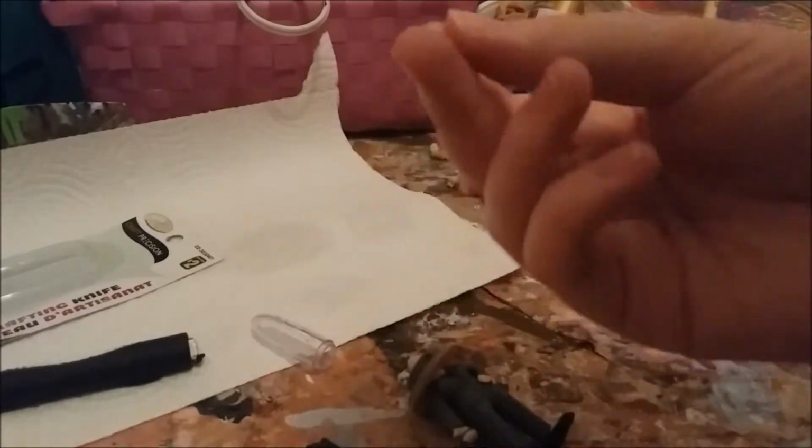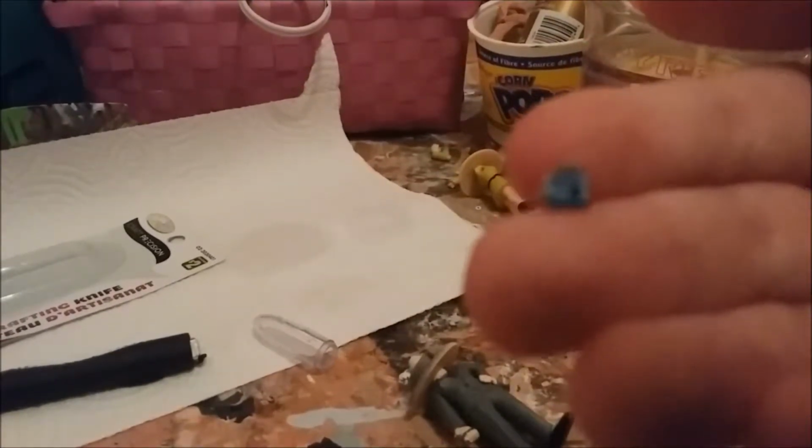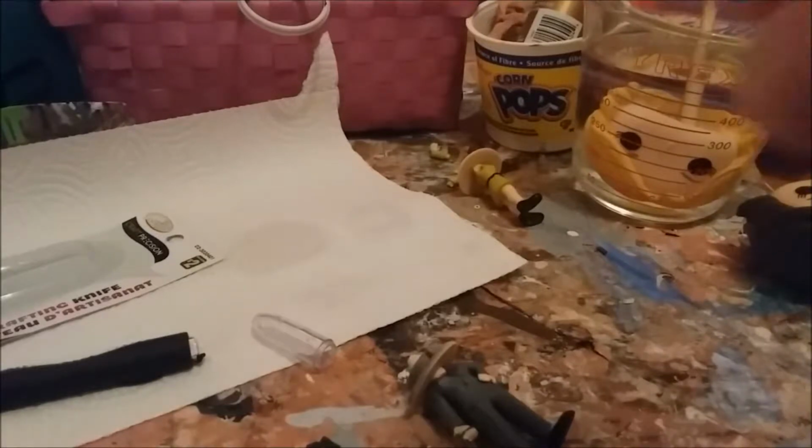I also cut off the badge, which was actually pretty easy to cut off. And I actually have it. It's a really tiny piece, and it's quite detailed. I don't think the camera can focus it well, but it's really cool. Totally gonna keep that little piece.